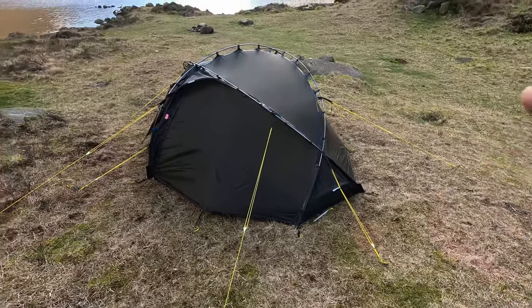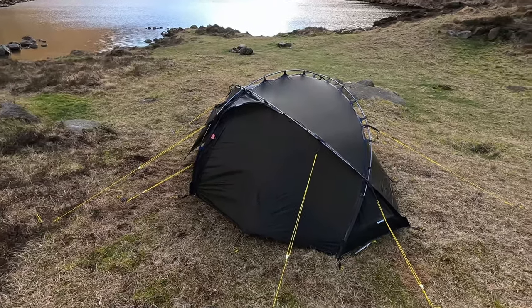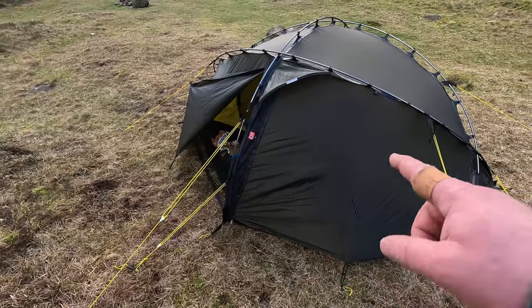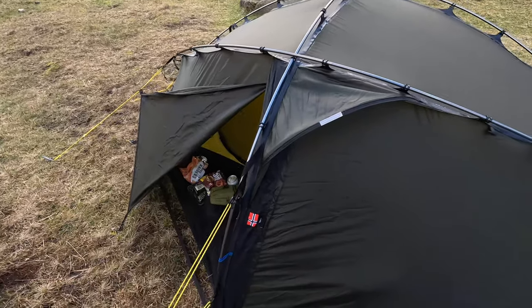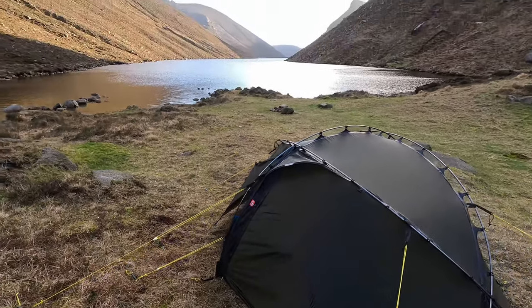Three guy lines here, two coming out here, two coming out here, three the other side. And then you've got two options for the door. You can open this door with your rain guard, or you can open this door. I have this door open because the wind's blowing down this valley here towards the reservoir. But look at that for a view.